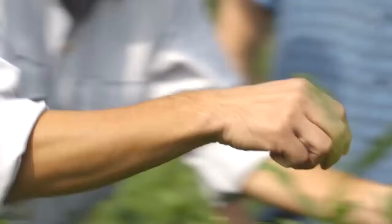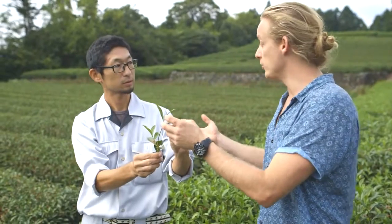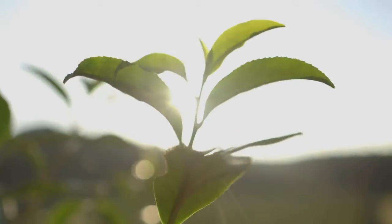I mean, these are flourishing so beautifully, look at them. Okay, so you just use the top bit, the new growth. When they pick the green tea leaves, they go for the very top, young, sweet leaves. The larger ones below are quite bitter.